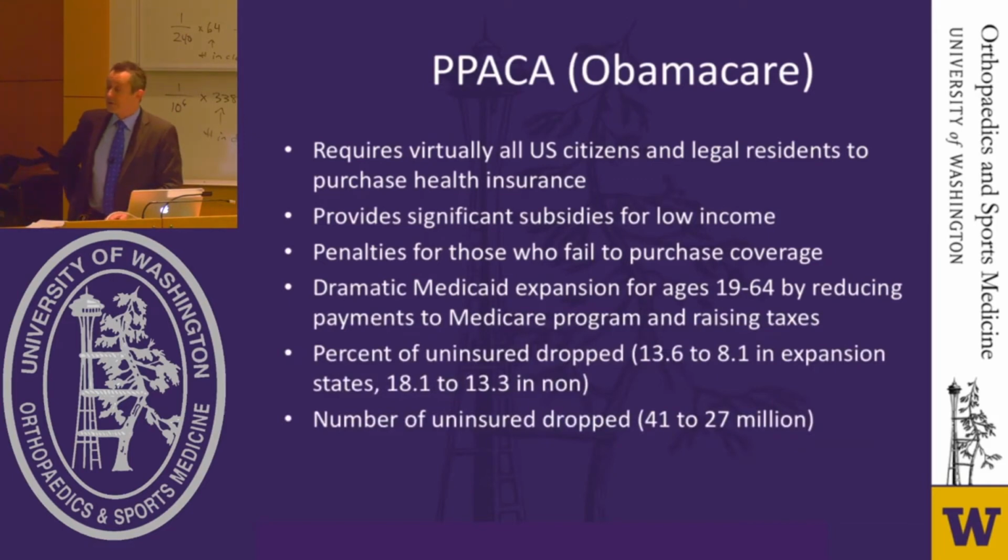So what about Obamacare? There's a lot of fuss and bother about it. Here's a very basic idea of what Obamacare did. First of all, it required virtually all U.S. citizens and legal residents to purchase insurance. It provides significant subsidies for low-income citizens and penalties, this is what's called the individual mandate, for those who fail to purchase insurance. There's been a dramatic expansion in Medicaid over the course of the last 5 years or so. The number of uninsured has dropped from 41 million people to 27 million. The vast majority of those 14 million that got insurance, though, got it through Medicaid. So that's something to keep in mind.